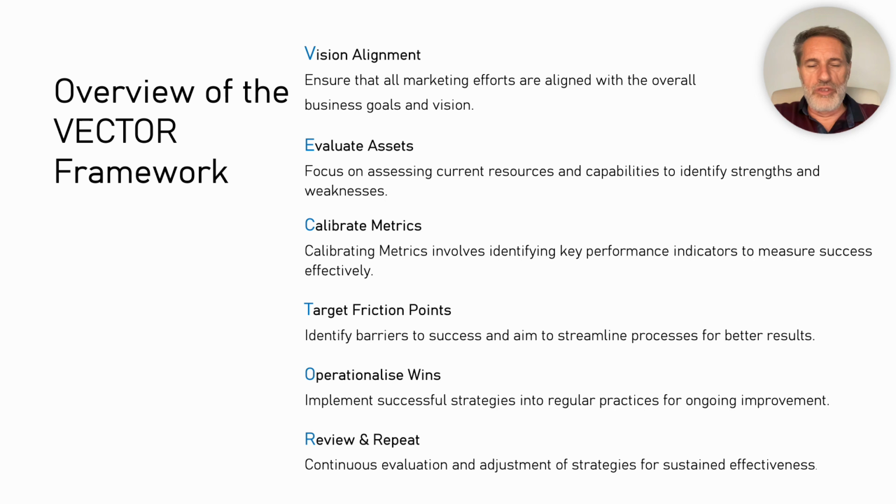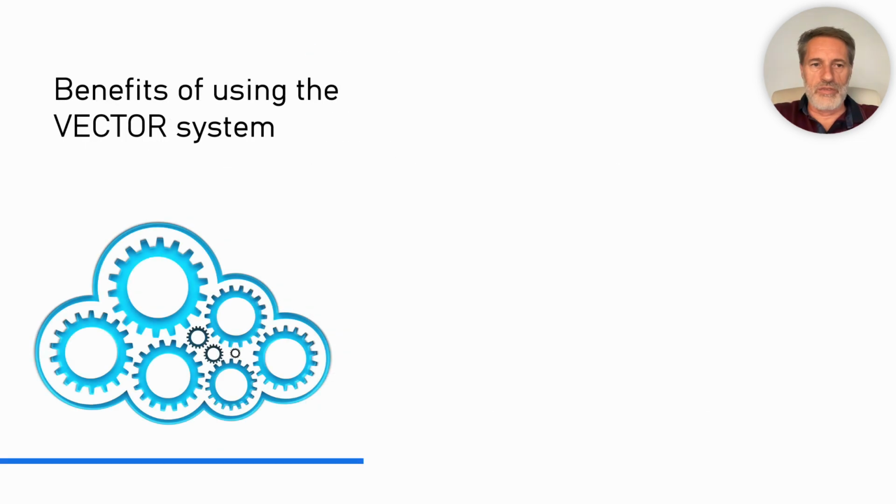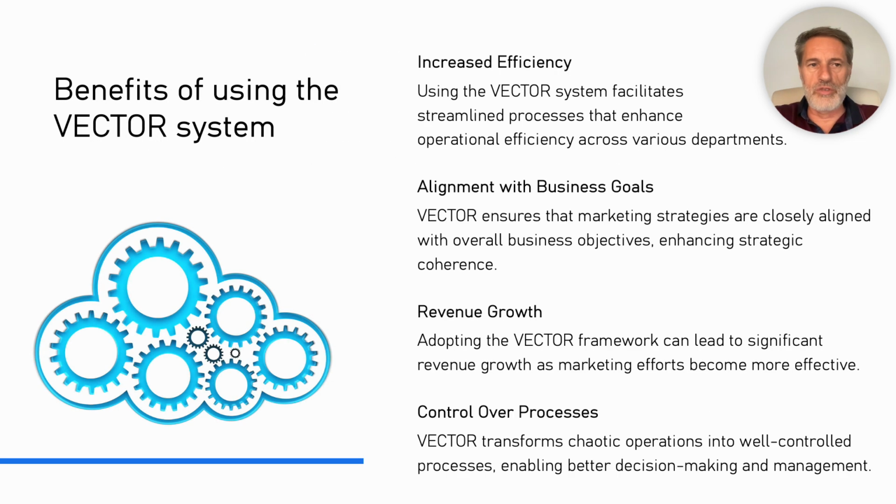So you need to review and repeat this process all the time. So that is the last step, to review and repeat. So that is the FACTOR framework. It's a very effective framework. It's easy to understand these steps, however, very effective to do it. So the benefits of using the FACTOR system is that you increase your efficiency by doing only the things that make the most impact. That's one.